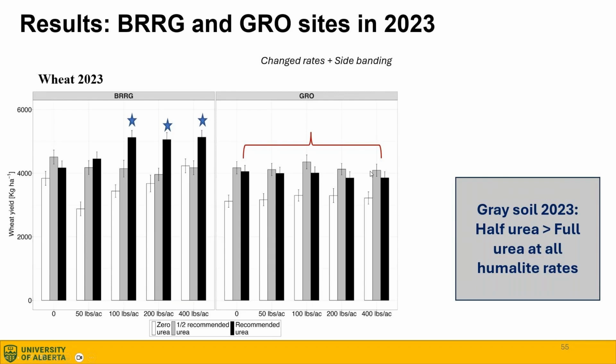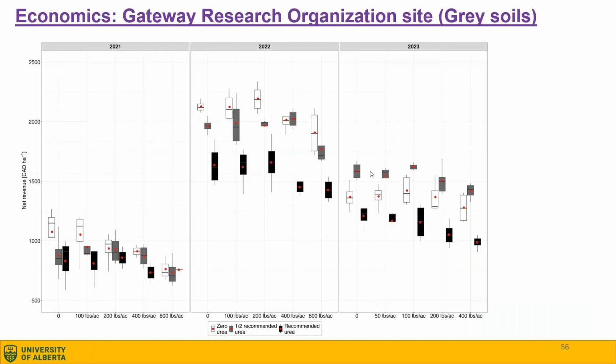So we can fully say that you can cut your fertilizer by half, and then you can grow your crops in the gray soil zone with humulite. This might not be something that every conventional farmer wants, but there are farmers that are regenerative or want to cut back on their fertilizer. This might be some information that may be useful to them. Because of this clear pattern in the gray soil zone, I'm going to show you the economic analysis.